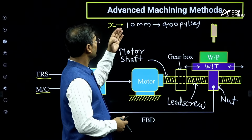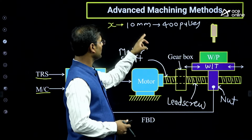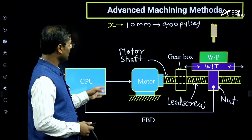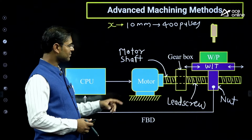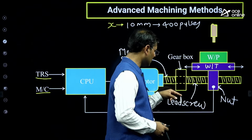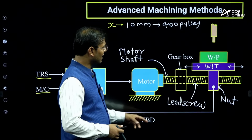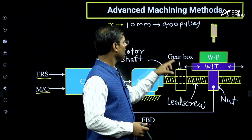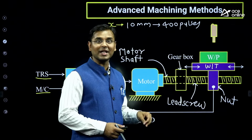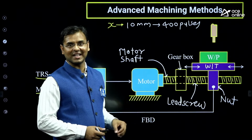So when we have to move that work table by a distance of 10 millimeter, the CPU gives the 400, 500 pulses. The motor shaft rotates, and the motor shaft is connected to the lead screw with the help of the gearbox. That lead screw also rotates, and with the help of the nut, the work table moves by a distance of 10 millimeter. Yes? That is the story here.